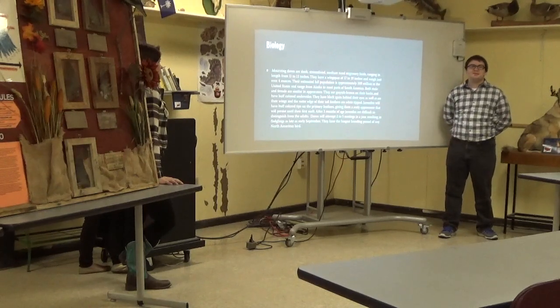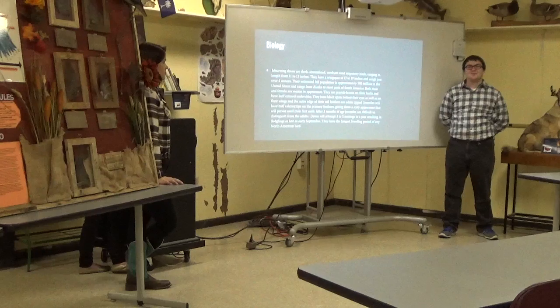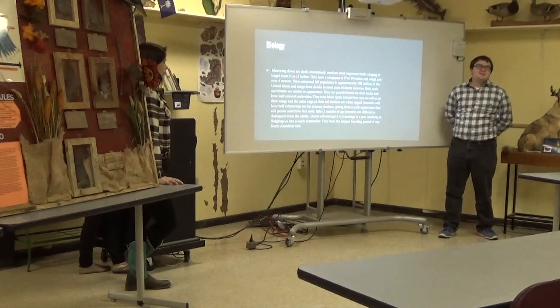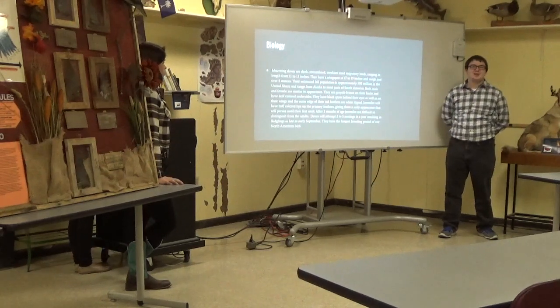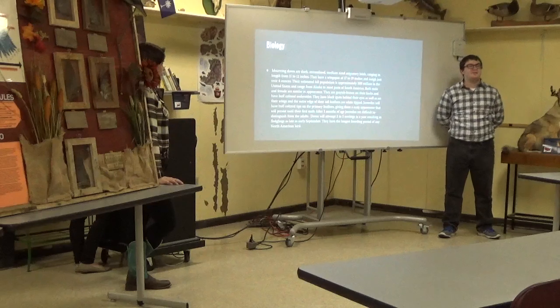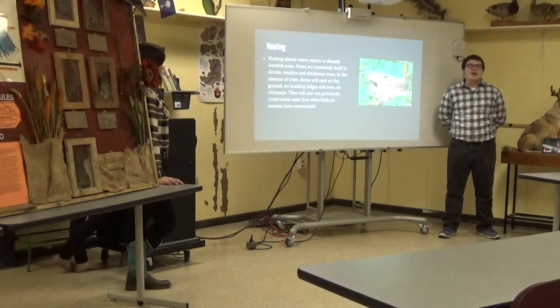After about 3 months of age, juveniles are very hard to identify from adults. You really have to know what you're looking for to figure that out. They attempt to get 2 to 5 nestings in, so they can have fledglings as late as early September. They actually have the longest breeding period of any North American bird.